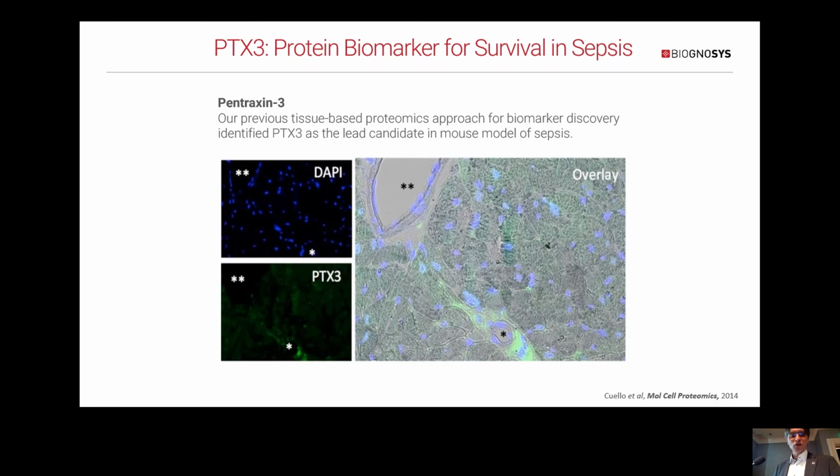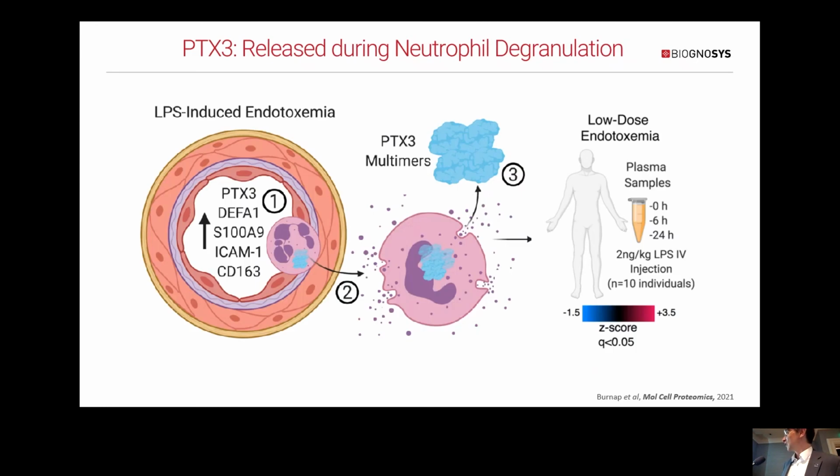And actually, that was shown in a subsequent study where we looked at LPS-induced endotoxemia, both in men and in mice. So we had healthy human volunteers who were given a very low dose of endotoxin. We had serial blood samples, and we could show that pentraxin-3 elevation in response to LPS is linked to the upregulation of many other neutrophil-derived proteins in the blood.